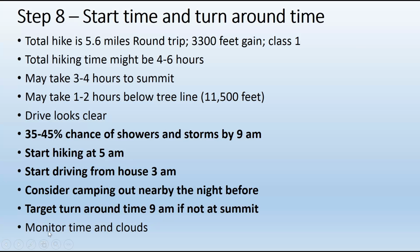And then obviously, conditions change. So if it's still a bluebird day at 9 a.m. and you're at your turnaround time, but you're thinking that you can still go up, you can probably do that as long as you can see the full horizon of the sky. That's basically how you put all of the information together.